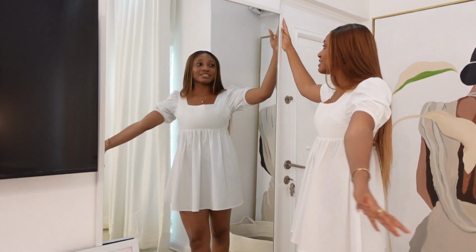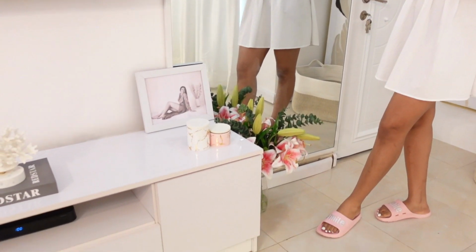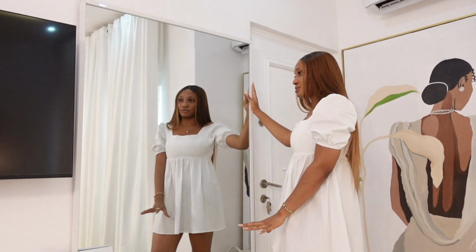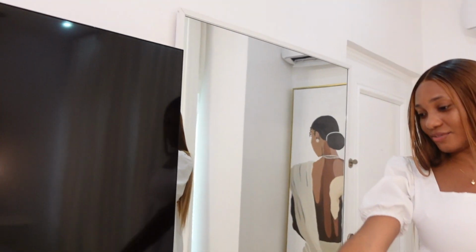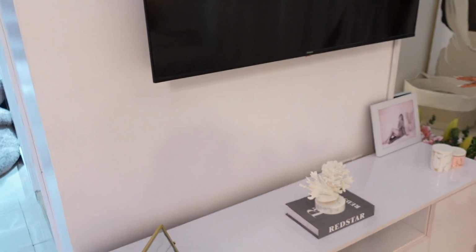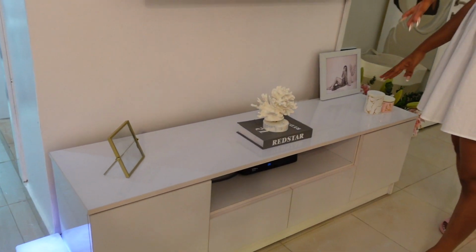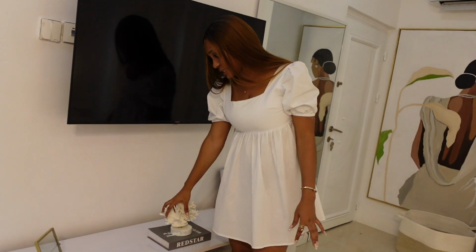Then I have this massive mirror here, which I use to take selfies in, obviously in my room. Every girl loves a mirror, so I had to do this here. Then we are on my TV unit. I really don't have much to say about this particular space, but yeah, I had to go all white. I love the sea, and that is why I actually got this particular ornament.